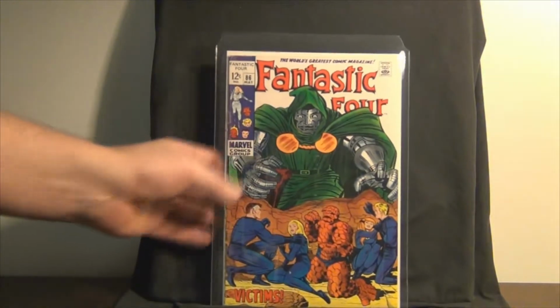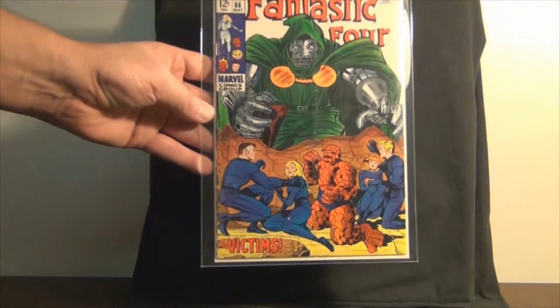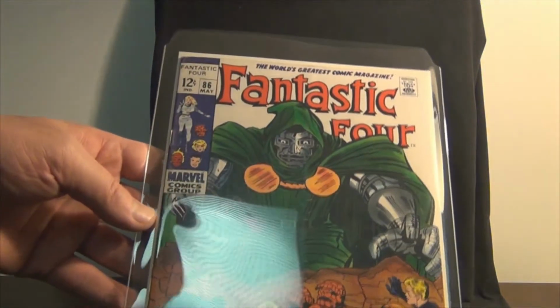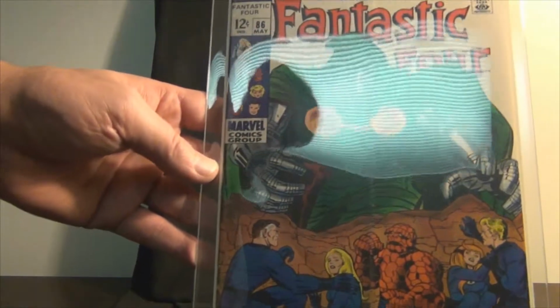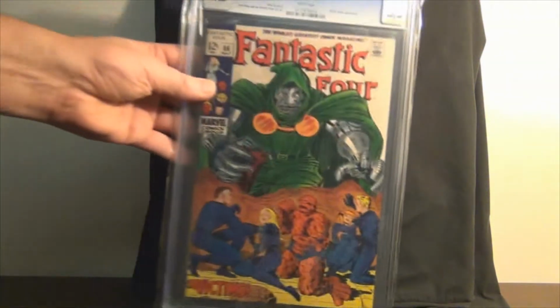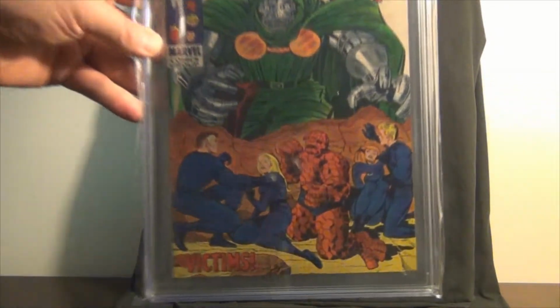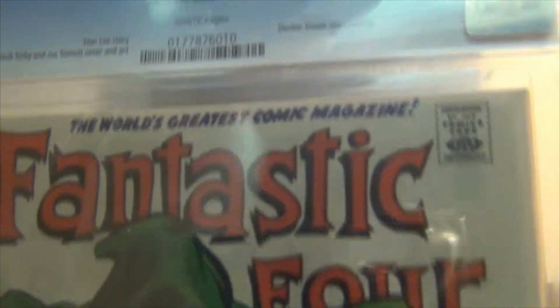Alright, we have an 86, good classic cover from this era. Dr. Doom, all big over the Fantastic Four. Not very good shape. I put it in about a solid fine, maybe a VG plus fine. Decent copy though, good reader copy. And then we have a CGC 9.2. This is white pages. The only issue I have with this is the cover is not quite as sparkly white as I would like. It's a little bit off-white on the cover, but what can you do? You know, very sharp copy.